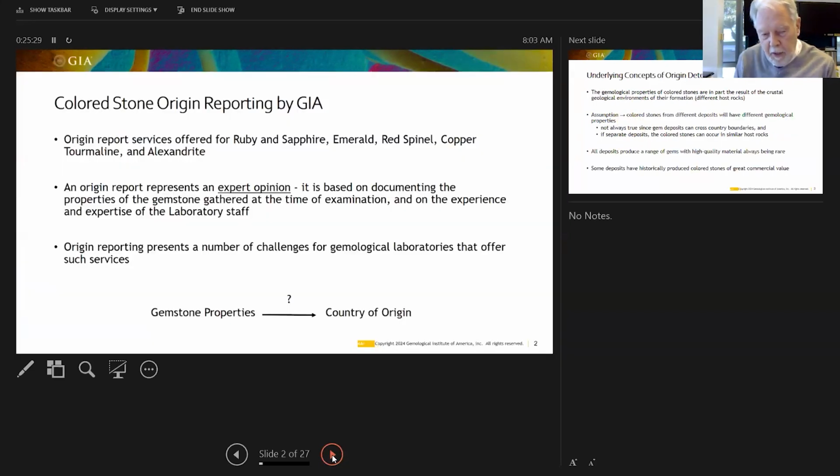I thought I'd begin by saying a few words about colored stone origin reporting, to give you a framework for what I was going to be talking about regarding diamonds. Perhaps you know we provide through our laboratory origin reports on some of the important colored stones which are listed here. The origin report is an expert opinion and is based on documenting the properties of the gemstone gathered at the time of the examination. It's based on the experience and expertise of our laboratory staff.